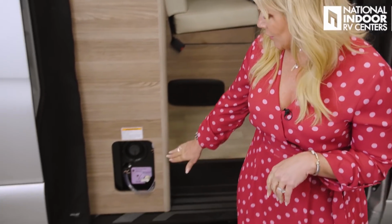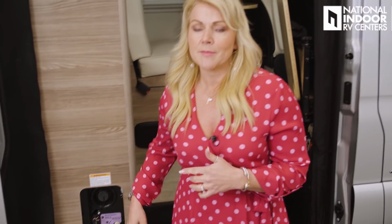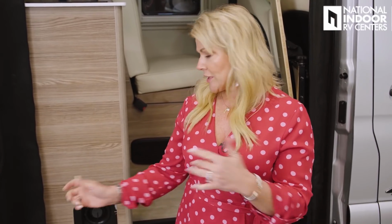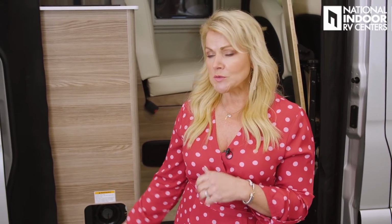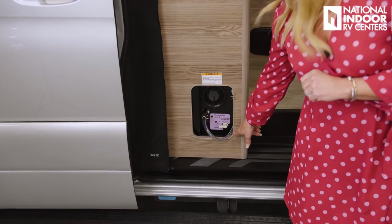Right inside the door here, we have a gravity fill for your freshwater tank. So that's gonna make it really easy for you to fill and sanitize your freshwater tank. Now you can do the pressure fill on the other side, but say you're at the river, you wanna use fresh water from the river and filter it yourself, you could get a jug and pour that into there, or use the garden hose, whatever you want. And then you can easily winterize your coach from here as well.